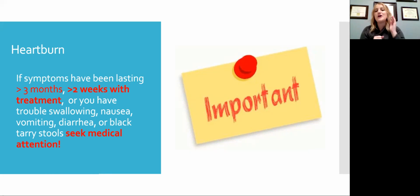At the beginning, we talked about, if you're having any severe symptoms for anything, go to your physician. It's not sufficient to just treat with an over-the-counter product. In this case specifically, if you're having trouble swallowing with your heartburn, nausea, vomiting, diarrhea, or black tarry stools, that's a sign that something else might be going on, and you're going to want to go talk to your provider about it.